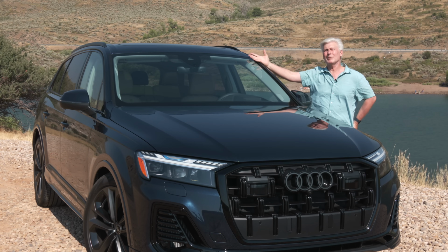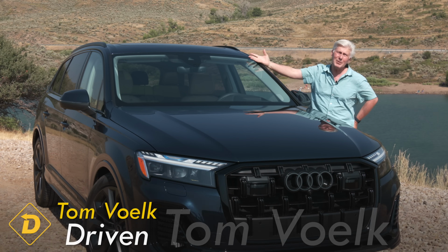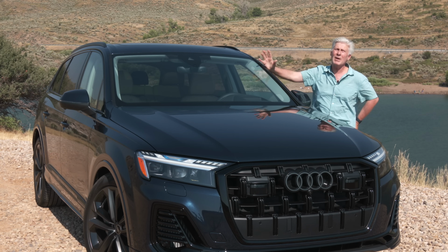If you have a larger family and you want to drive an Audi, then the Q7 is what you're going to be looking at, because the brand does not make vans and the Q8 only seats 5. The Q7 lives up to its name. Every trim level seats 7.